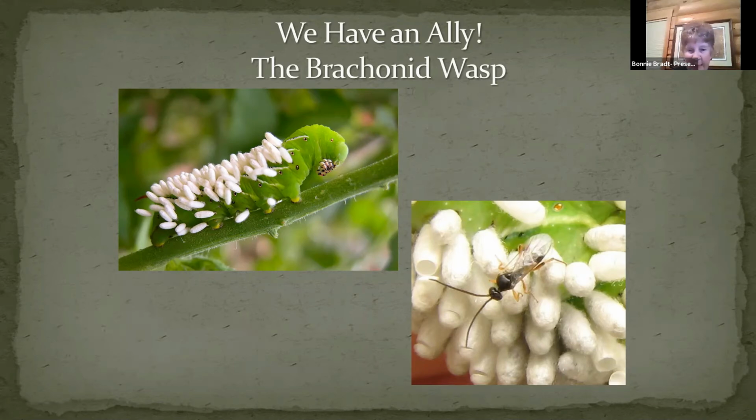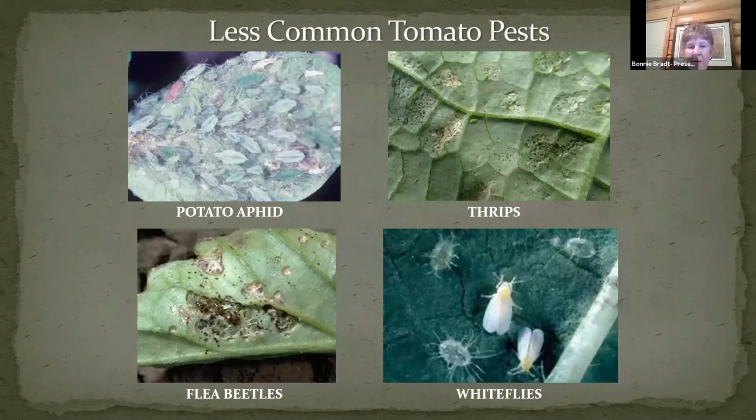That wasp is a great friend when it comes to caterpillar demolishment. These are less common tomato pests that you might run into. I usually don't. I haven't in the past. The aphids, thrips, and flea beetles. You don't really need to do anything about them, because ladybugs, lacewings, syrphid flies, all the beneficial insects out there in the garden will help you take care of them. So you don't need to spray the heck out of your plant, which will then also spray your tomatoes, and that's really not something you probably want to do.